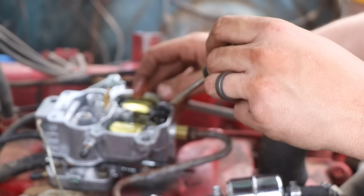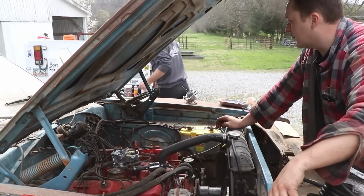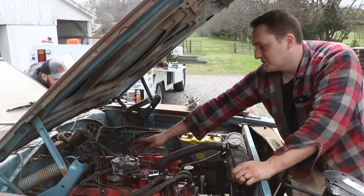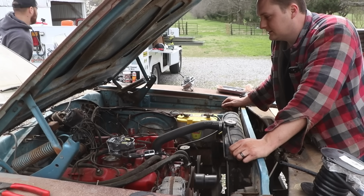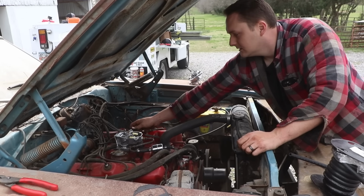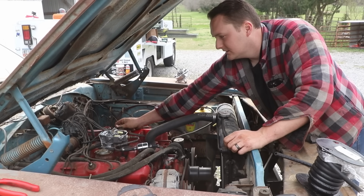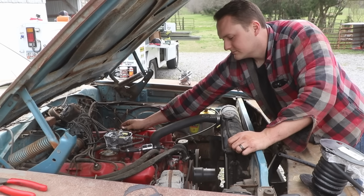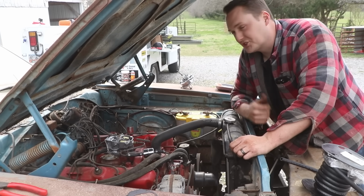I'm gonna spill this everywhere. All right, fire back up and see if it idles happy. It seemed like it was happier with the float just a little bit higher. I just don't want it to get so high that it touches the top of the base. Yeah. I had that happen. Yeah. There's no accelerator pump, but... Oh, that belt's got to be replaced before we go anywhere. It's good now. We're good.